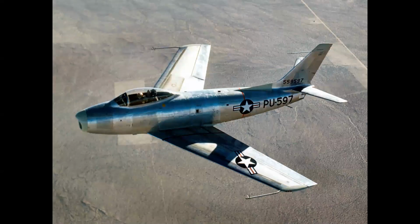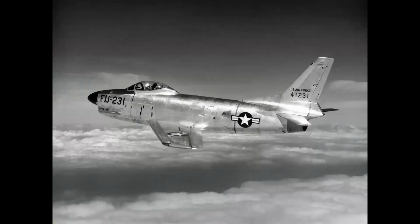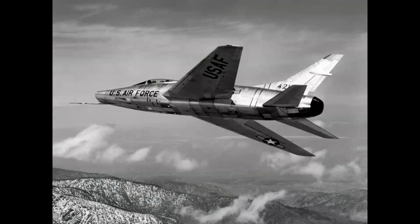The F-86 was the first in a long line of excellent North American fighters. See the production F-86 Sabre, veteran of the Korean War, the F-86D, early 50s Cold War interceptor, and the F-100 Super Sabre, America's first operational supersonic airplane.